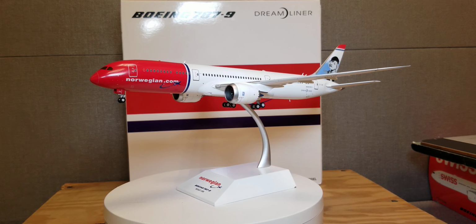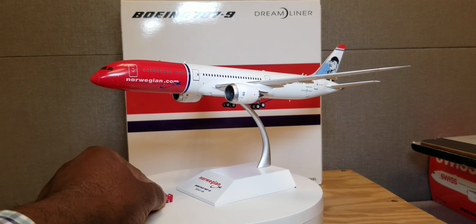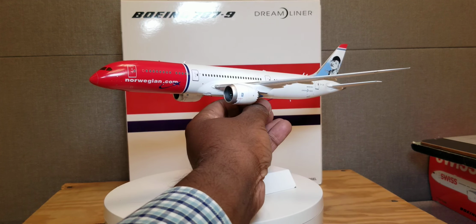All right, before I take this model off the stand, I got it at this angle for a reason, and the reason is the magnetic gears that actually came with this model. So I'm going to go ahead and take the model and let you see what I'm talking about. Let's start at the front nose gear right here. That's magnetic. The gear here on the port side.